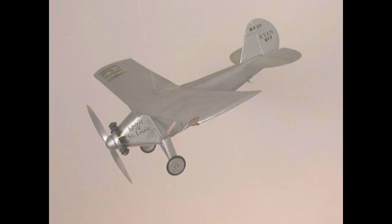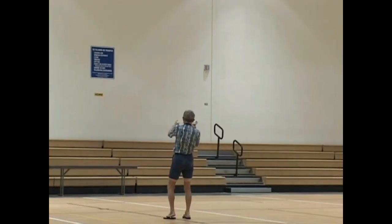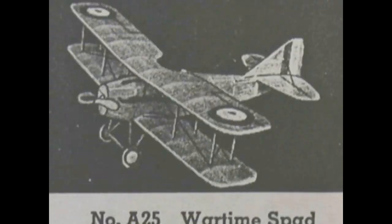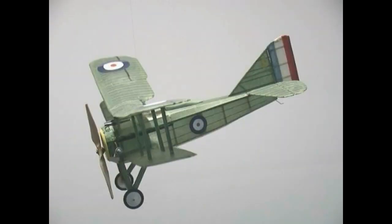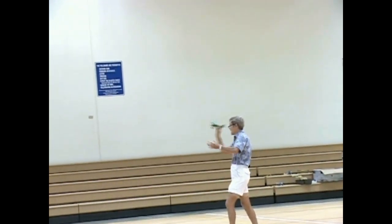Lindbergh's Ryan M1, the Spirit of St. Louis, made a good scratch-built scale subject in 1988. I buried the A23 cylinder in the dummy engine. This dime Comet Spad was a disaster in 1940, but a reduced version with a Brown GB12 CO2 engine 40 years later can barely stay in the gym.